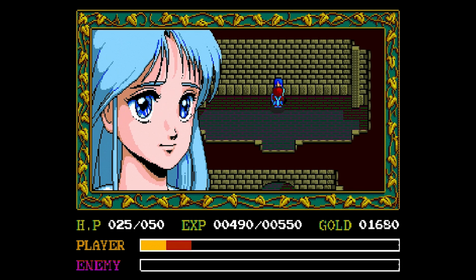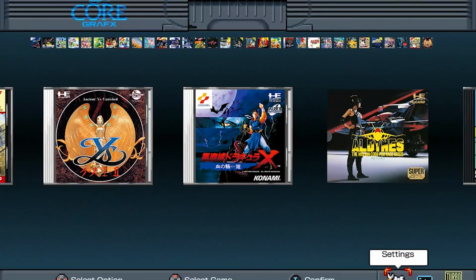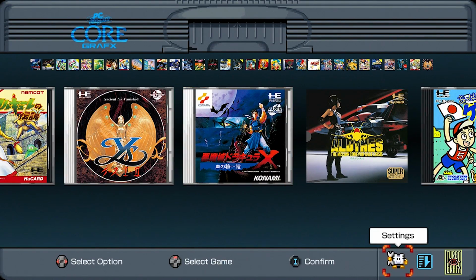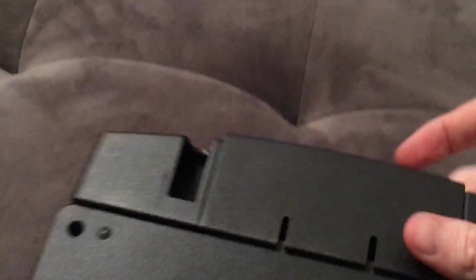There were well over a dozen versions of the machine, as well as constant advances in technology that are wonderfully illustrated by going through this game lineup, as the TurboGrafx-16 Mini includes not just US releases, but a catalog of Japanese titles as well. Before we get into the games though, I want to talk about the hardware itself.